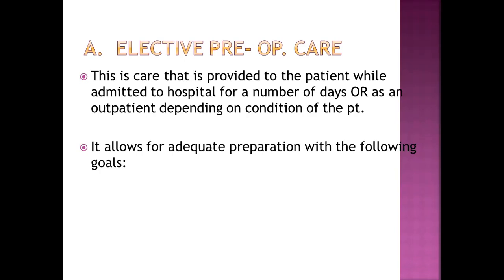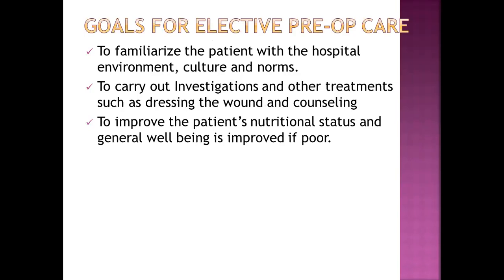In elective pre-op care, this care is provided to patients that are admitted for a number of days or an outpatient patient. And then it allows for adequate preparation with the following goals. So these are some of the goals of elective pre-op care. One, to familiarize the patient with the hospital environment, the culture and norms. So the patient will come 3 days before the surgery so that they get familiar with the environment where they'll be, what some of the rules are, where they'll be admitted, and some of the equipment they will use after the operation.